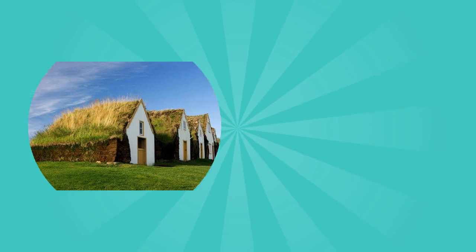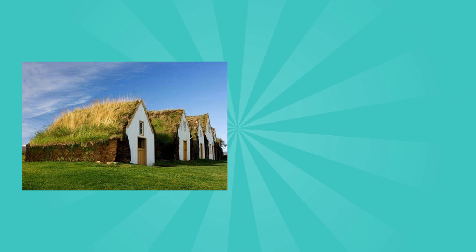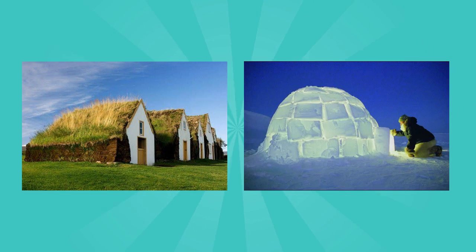Depending on their needs, the Inuits build different types of shelters. The turf huts were permanent homes, while tents and igloos were temporary hunting shelters. Today, many people in Greenland have modern homes with electricity and heat.